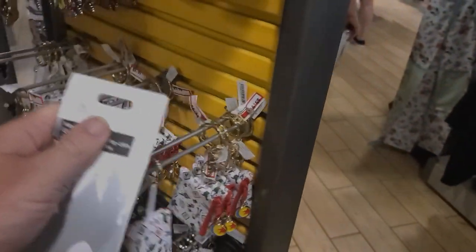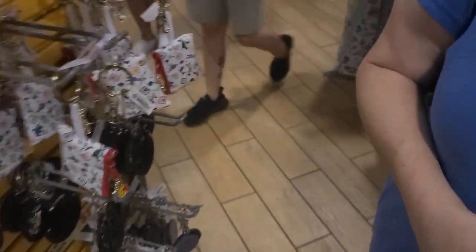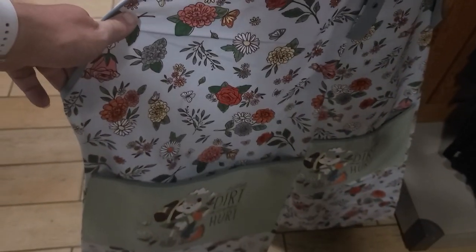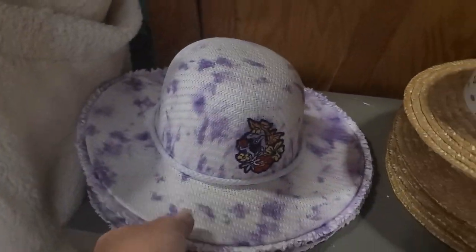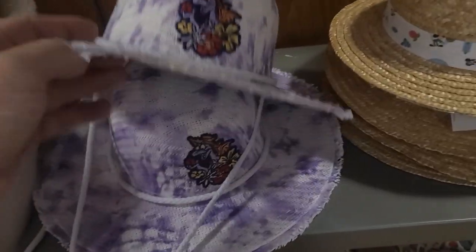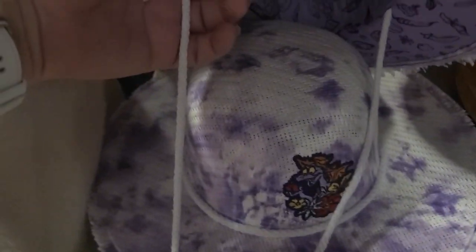Those are cute. Did you want more than 10? No. Oh, look. I'm going crazy with Flower and Garden stuff. It's the apron. The apron is $17.99. Oh, look, even more. You got the Figment hat. Figment hat is $17.99, was originally $29.99.